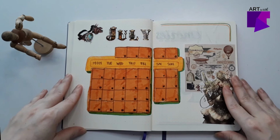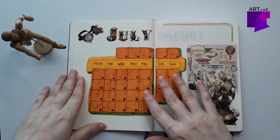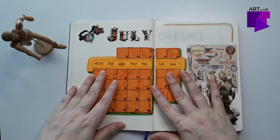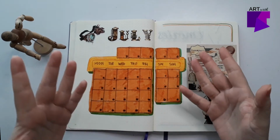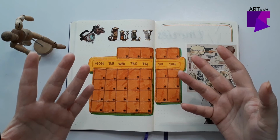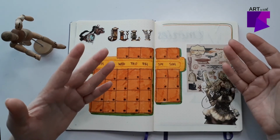This is my cover and calendar for the month of July. As you see, I hand drew this calendar, and later on I'm going to put all the events that I have for this month. It's a very important month for me since I have my birthday on the 19th. So I hope to celebrate it with my family, even if we're at home, and receive lots of love from them. This time around I used a lot of stickers, which just facilitate the process.